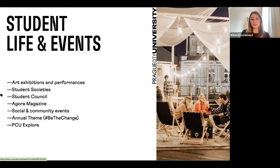As Tosca mentioned too, we have the Agora magazine. It's all student run. So if writing, photography or editing is something you'd like to get involved with, we have this as well, and a variety of social and community events that you can get involved with too.